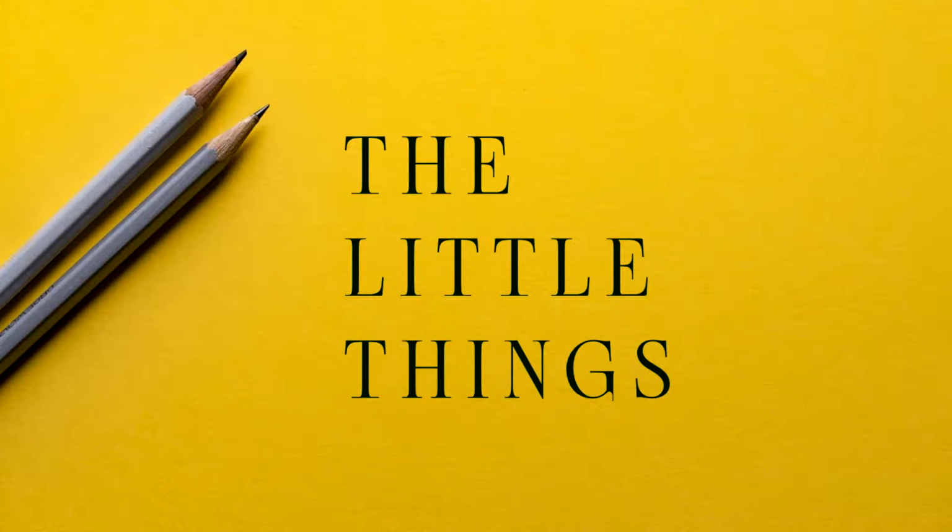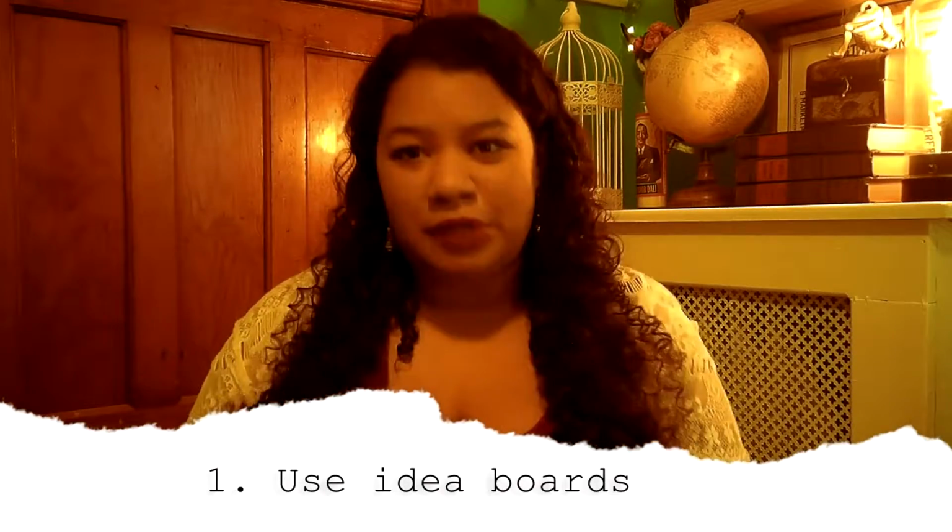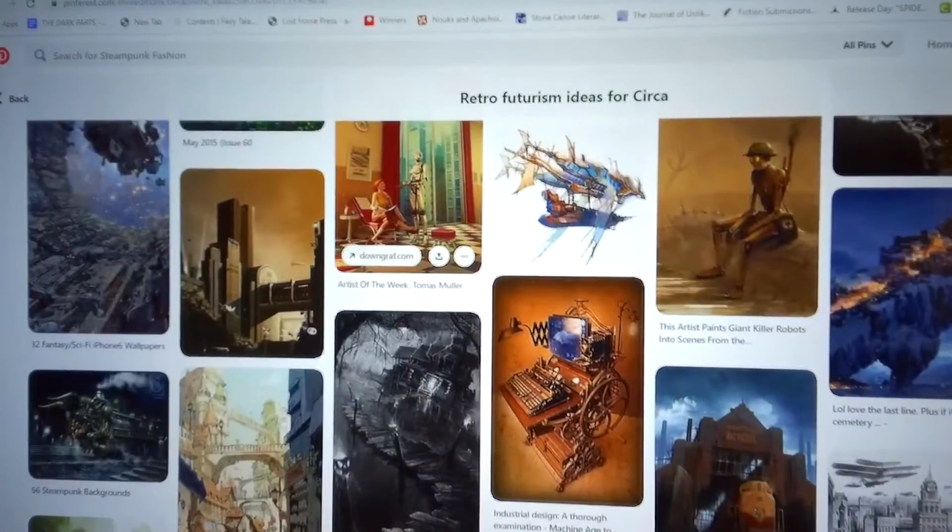So for both my plotter and pantser friends, I would like to bestow upon you, if you don't know this already, I hope you do, idea boards. Get on Pinterest and put whatever comes to mind.